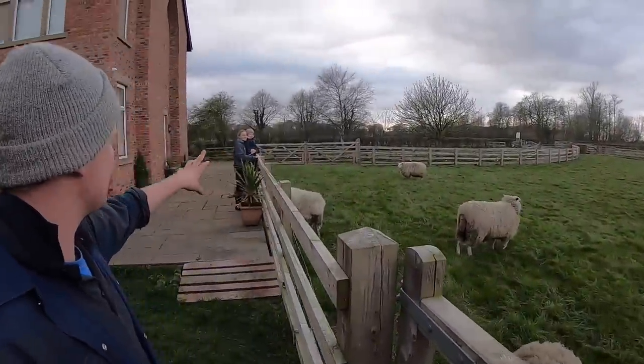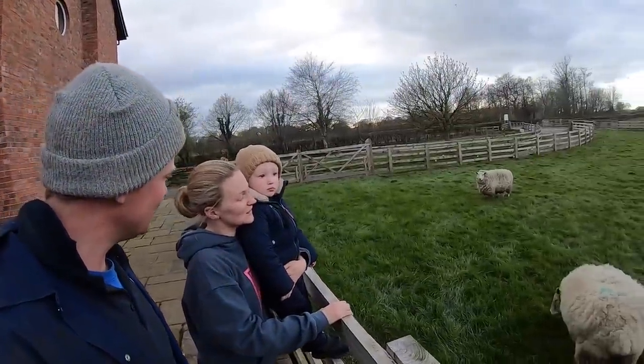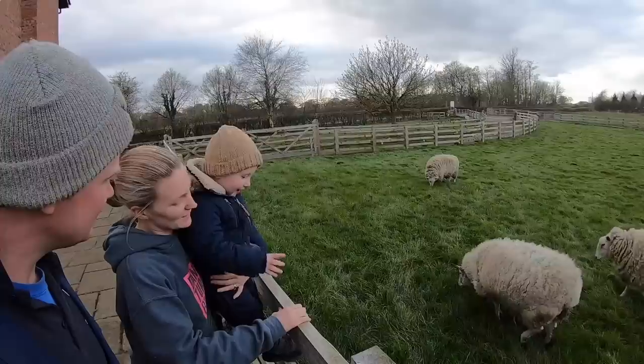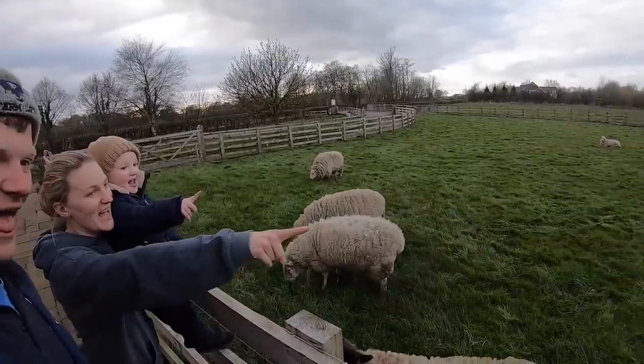So this is Fred, my nephew over here. It's his first lambing. Where is it? Can you show where the lamb is? Where's the lamb, Fred? That one. Over there. Is it a baby lamb? Yeah. Hi, sheep. Is there a baby lamb? Where's the baby lamb? There. Yeah. He's so clever.